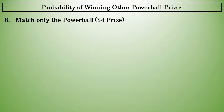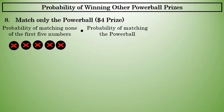The last probability that we will determine is the probability of winning $4 by matching only the Powerball. Finding this probability is a bit more complicated than simply stating that the probability is 1 in 26 because the Powerball is one number chosen from 26. This probability is found by multiplying that probability of matching the Powerball times the probability that none of the first 5 numbers match. Again, in a similar manner to our other calculations, we will determine the number of ways out of the 11 million possible ways to draw the first 5 numbers that 0 of the first 5 numbers match, and then multiply that by the 1 in 26 probability that we have of matching the Powerball.